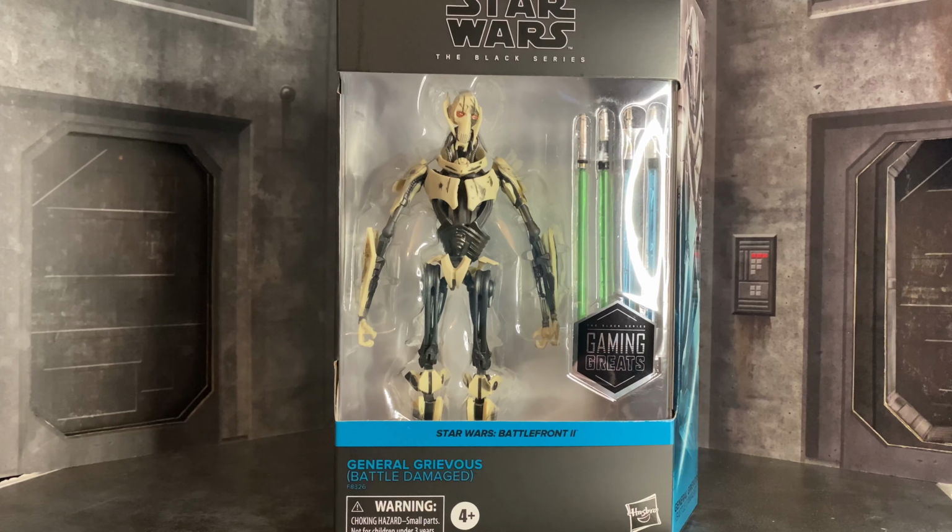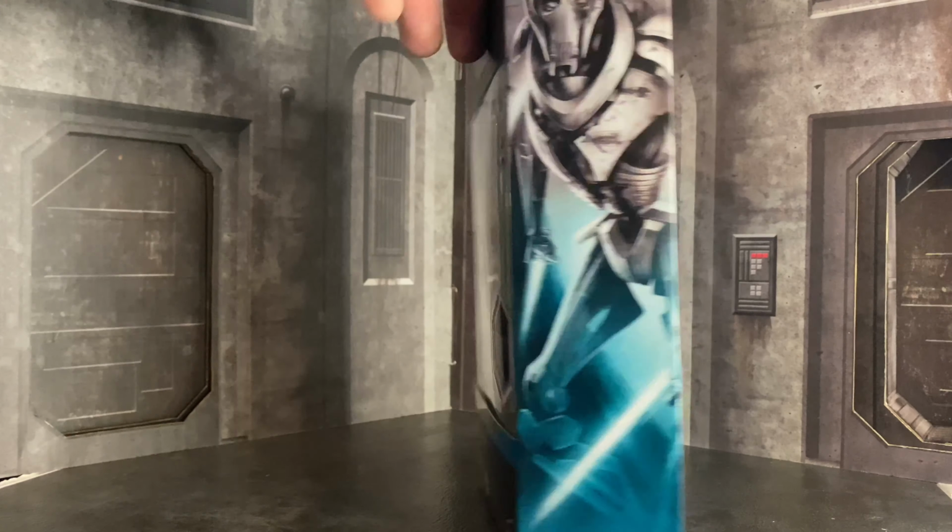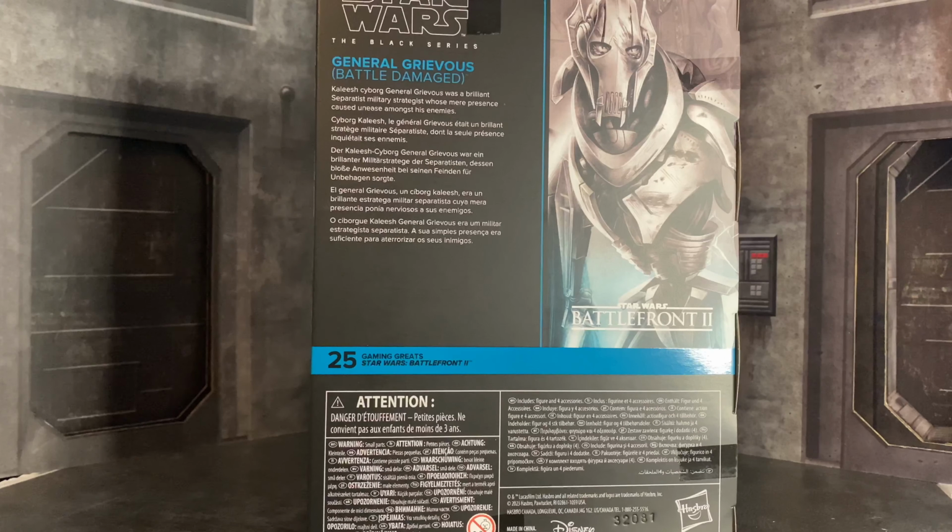All right, since I started talking about Grievous, might as well knock him out first, because this is going to be the quickest review for him. We've already had other versions of this figure. This is the same figure, just repainted with different shades and a little bit of battle damage on it, which really looks cool. He is part of the Gaming Greats line, I guess, because this is his look in Battlefront 2. I never played the second one, so I'm not quite sure what he actually looked like in that game, but this looks awesome. He's number 25 in the Gaming Greats line, and let's get this open.